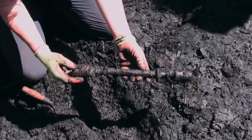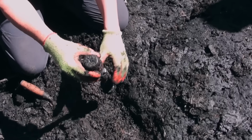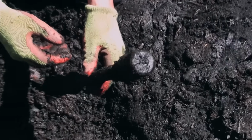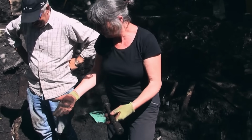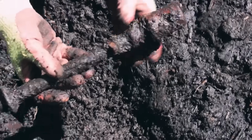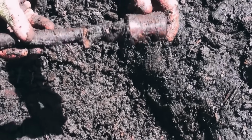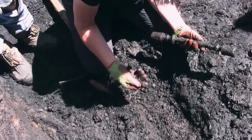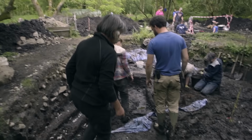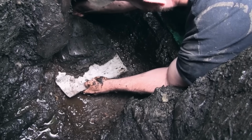Never seen anything like it before. That's amazing. We're just removing the very sort of thick layer of laminated flooring materials. I was about to start pickaxing, and this is just lying on one of the surfaces within this house. Discovering what this artefact is could give the team valuable insights into daily life at Blackloch. And then there's another extraordinary find in a rubbish pit located next to one of the houses.